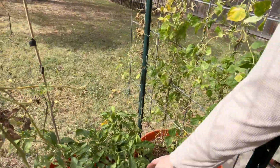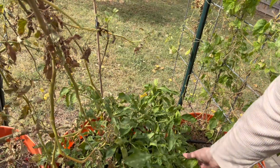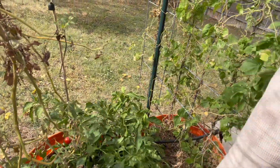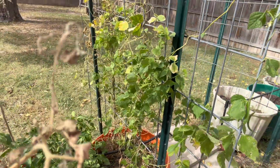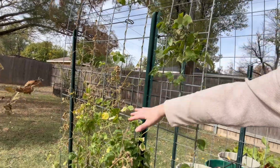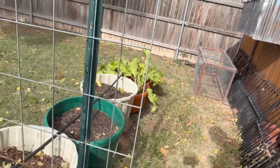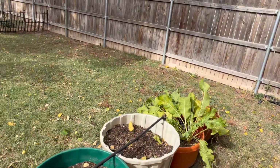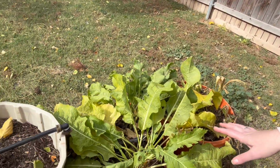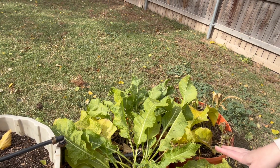This pepper plant seems to not have been affected hardly at all. It's still quite happy. There are some damages to some of the outer leaves, but it's overall doing very well. The green bean plants definitely died back. These are our potato pots that are empty. They pulled them out. And here is my first year growing horseradish, turmeric, and ginger.